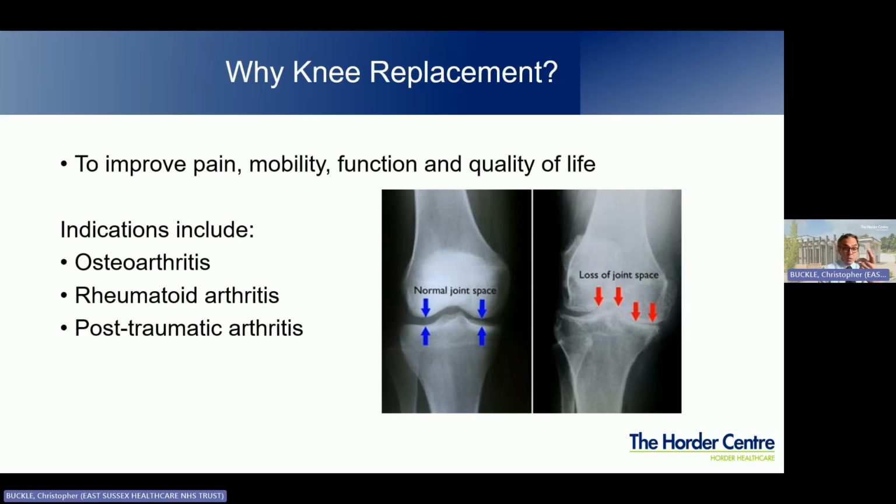And if you come to clinics, what you often see are the x-rays that you can see on the screen here. We've got a comparator in blue here where it demonstrates a normal knee, where an x-ray shows you the bones, but what it doesn't show you is cartilage. And so the cartilage appears as a gap between the bones, and the bones are held apart with a normal space between them. But as you develop arthritis, that cartilage wears away. And you can see that here in the red, where the joint space, the room between the bones, has completely disappeared, and you are now left with bone rubbing on bone.